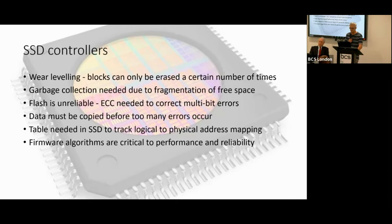Blocks can only actually be programmed and erased a certain number of times, after which they become unreliable. So to maximize the lifetime of the device, a technique called wear leveling is used. What that does is it tries to spread out the program and erase cycles over all the blocks in the device so that you don't have certain blocks that have worn out whilst other blocks have not been used at all.